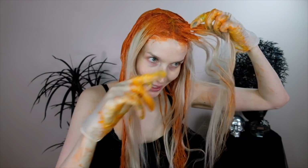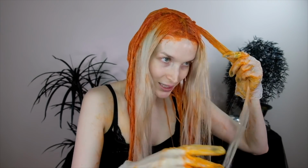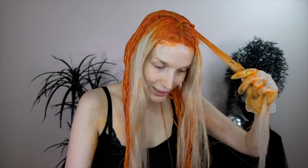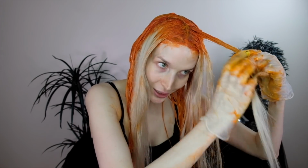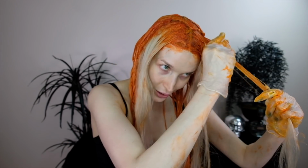Last but not least, I'm going to do the front pieces. And once again, just take the small sections and apply the color. It's easy to get lazy at the end, but just keep going, keep working it into the hair. If you have to turn on a movie or a podcast or whatever you got to do to get through it, because the last thing you want are those front pieces to look patchy.